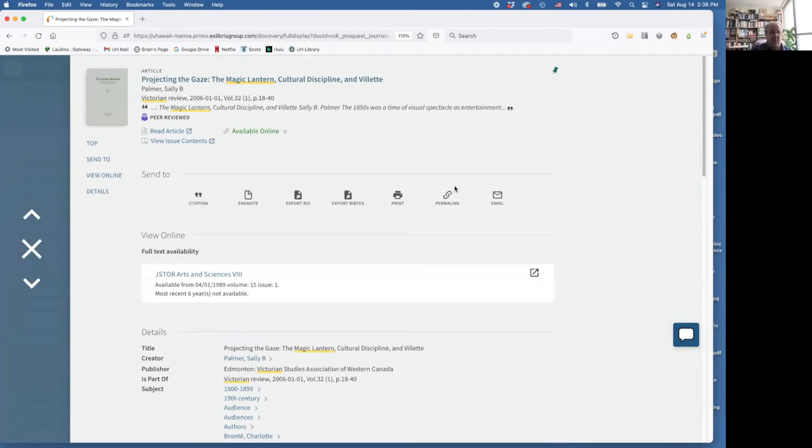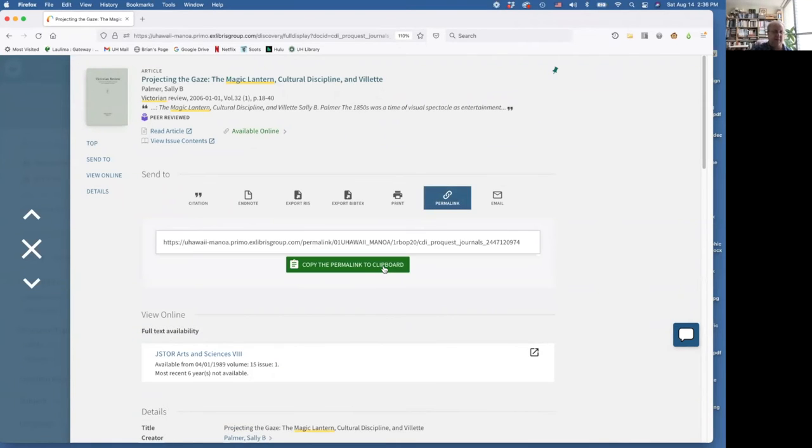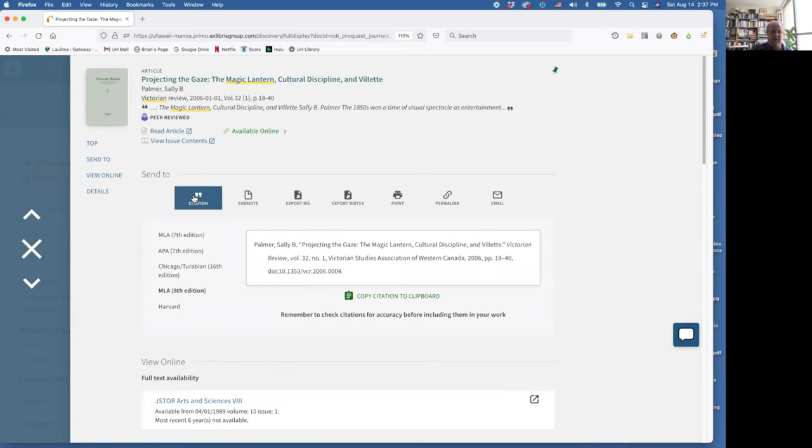A few things that are important here. One is that it gives me a link to the vendor that we're getting the article from. I can also copy the permalink here if I want, and that's the persistent or the permanent link to this record so that I can go back to it later if I want to find it or if I want to send it to somebody else. I can also click on citation here. And what that does is it gives me the citation in various forms.